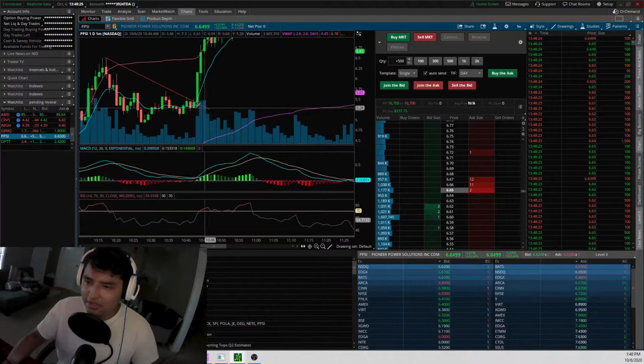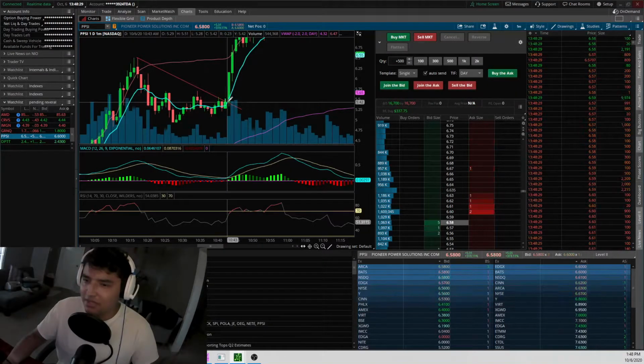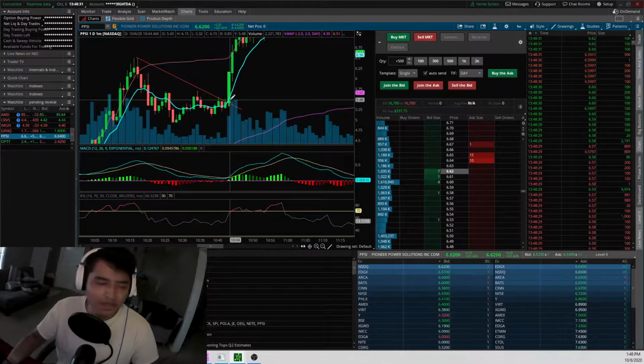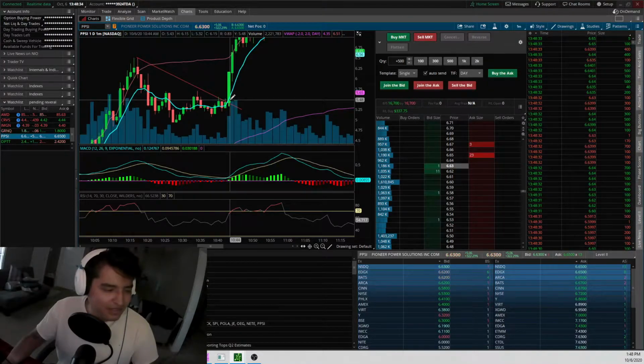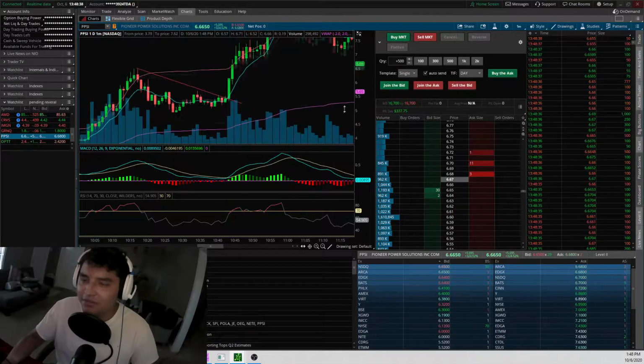So I actually bought this candle right here. I bought this one and I sold somewhere around here. I don't know what I did. I think I turned to my other screen, and when I looked, it was already up here. I was like, holy moly, right?